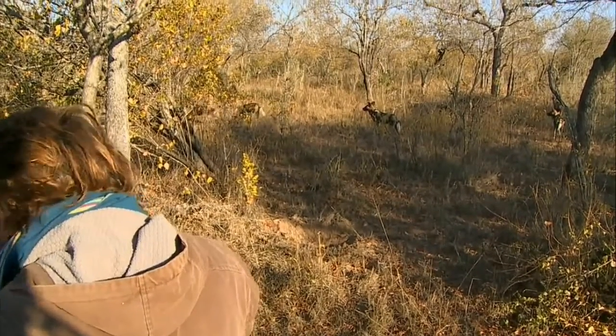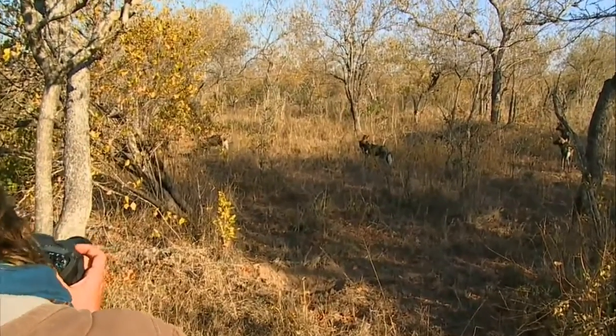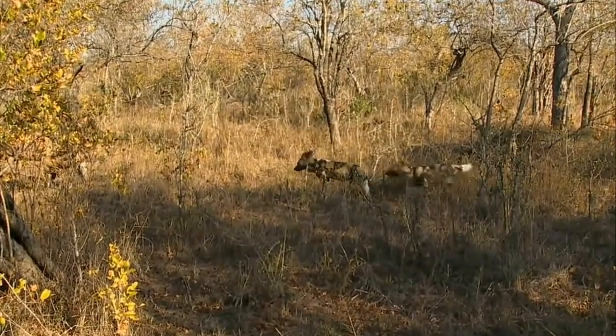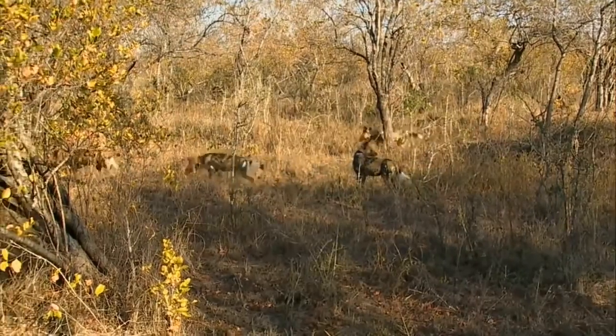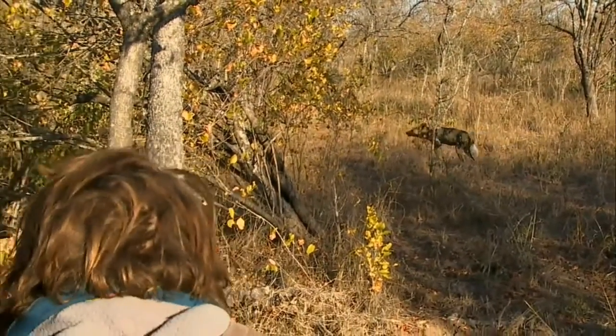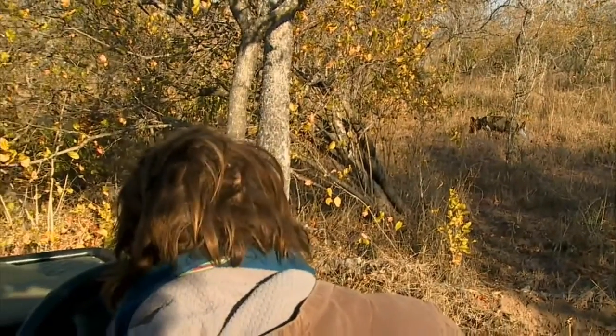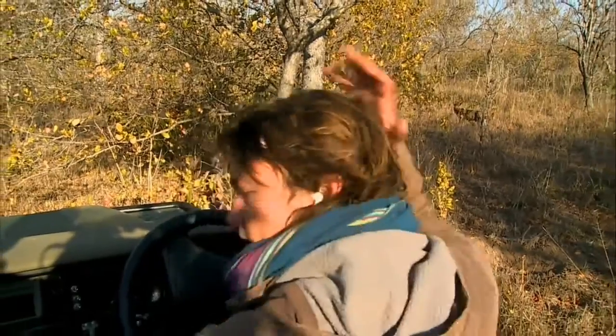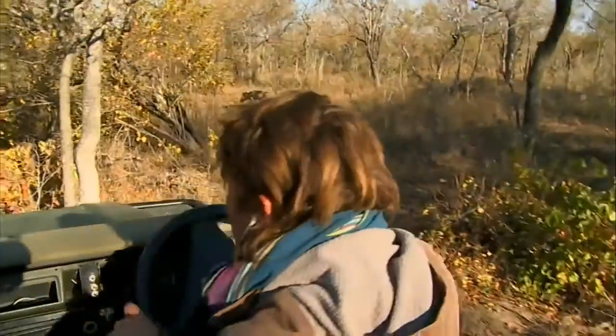So beautiful, beautiful markings. This is by far my most favorite animal, the African wild dog or painted wolf. The Latin name is Lycaon pictus, which basically translated directly means painted wolf.